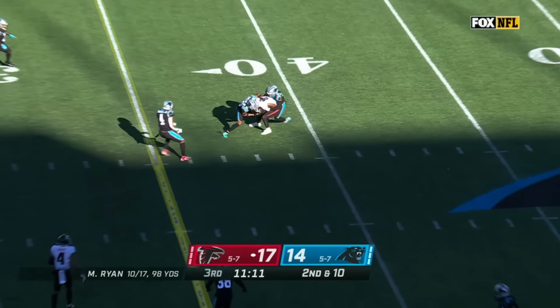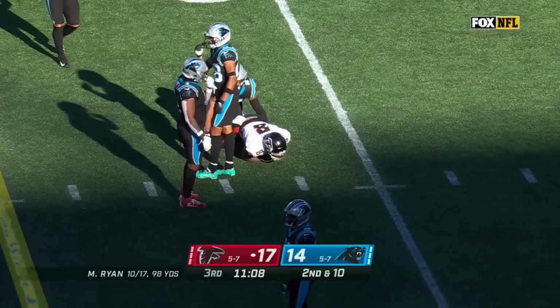Now Ryan on second down, and the catch is made by Kyle Pitts.